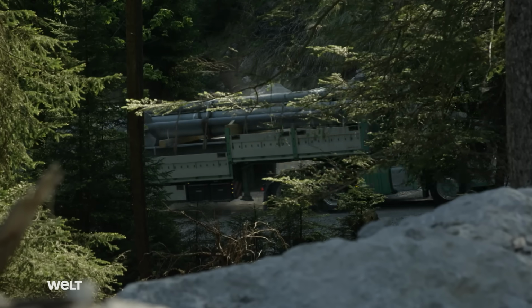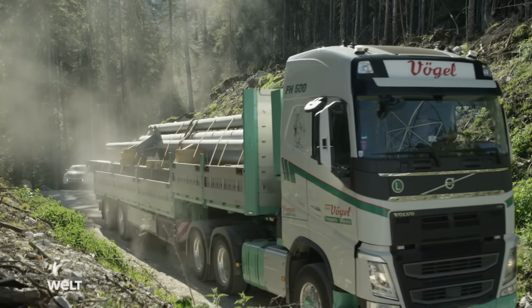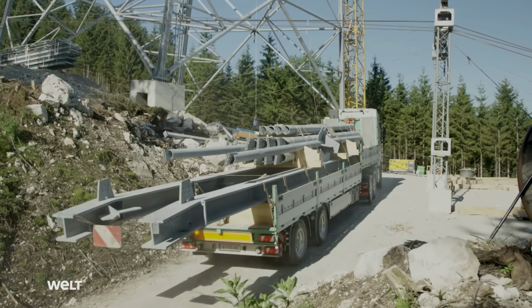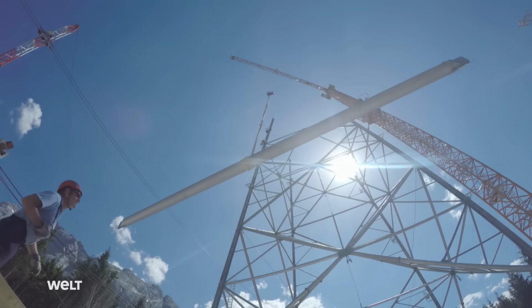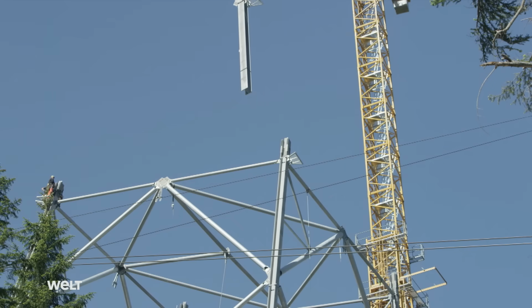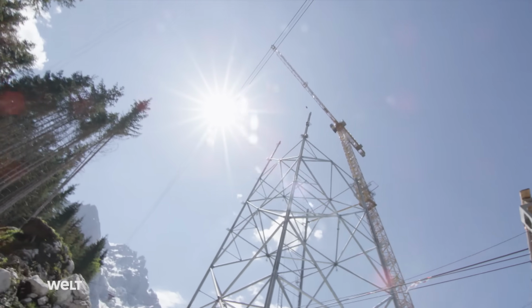At the same time, countless trucks loaded with steel are making their way up the mountainside. There's another construction site at 1,285 meters elevation. This is where the new cableway's only pylon tower is under construction. Another crane is here on site.